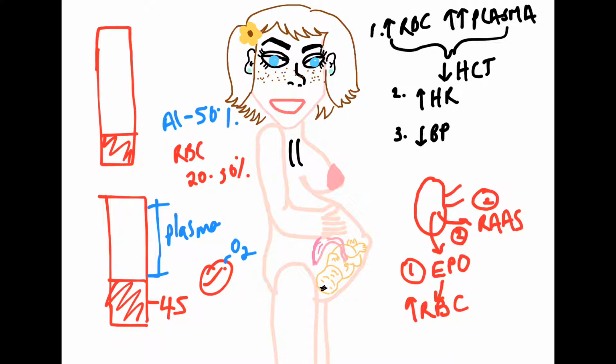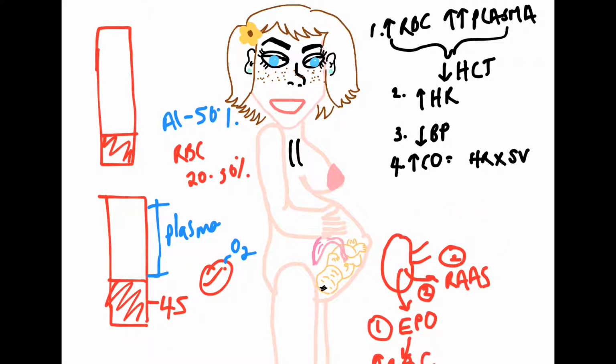The last thing that happens is that she has an increased cardiac output. And this makes sense. Since her red blood cell mass and plasma volume are increasing and her heart rate is increasing, we know that cardiac output equals heart rate times stroke volume. Her cardiac output increased because she has an increased heart rate, and stroke volume pertains to the mass of the red blood cells in the plasma. So there was an increase in the red blood cells and plasma, so the stroke volume also increased. So therefore, it makes sense that cardiac output increased.